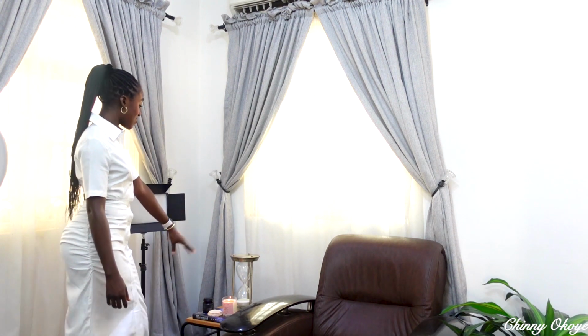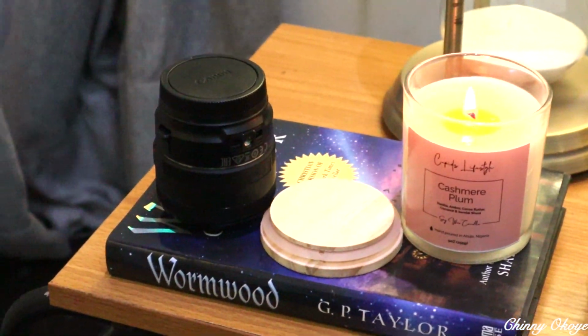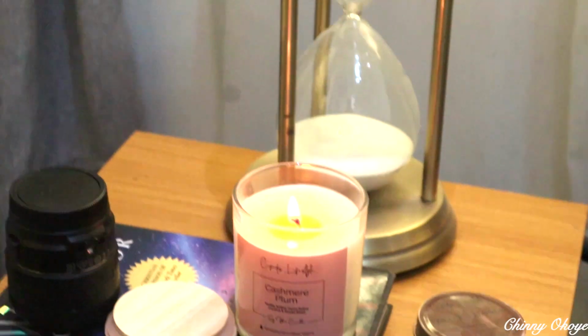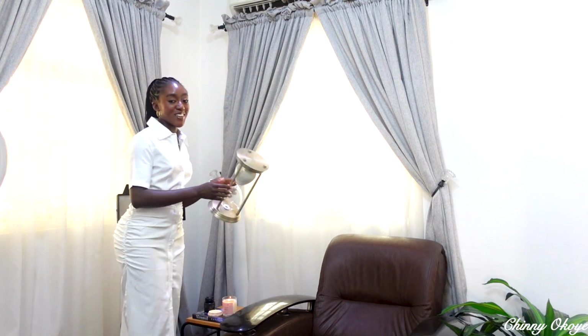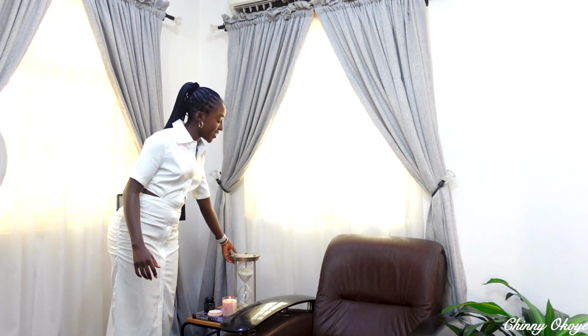Okay, so we have a candle burning in the background, and then I also have the second lens of my Canon camera just sitting here in case I need to use it. It comes in very handy when it's just on this stool here. And then I have this hourglass, which I love to play around with a lot. So from time to time, I just turn it over so it starts running for no reason. So that is all that is going on this stool here.